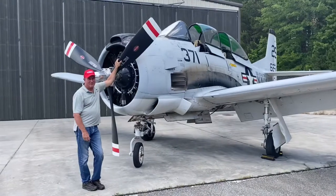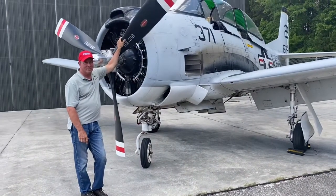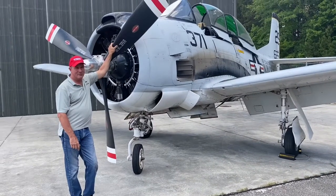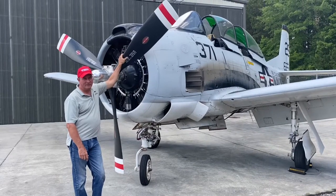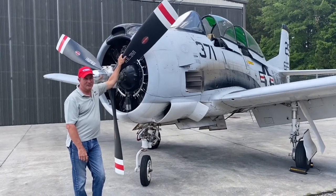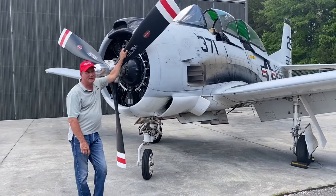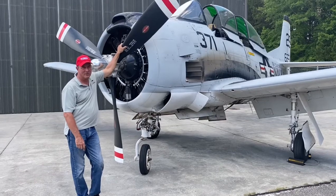I'm standing with a 1953 T28C made by North American. It weighs around 8,500 pounds and has a 1,475 horsepower engine. It's a great machine. Came along after the T6s and was a Navy trainer. And this was actually a carrier qualification airplane. It's a T28C, which they did carrier qualifications.